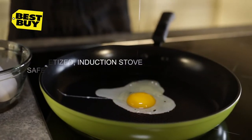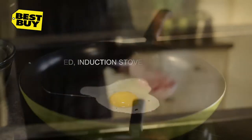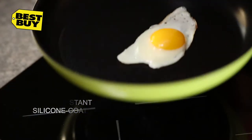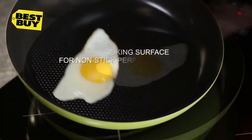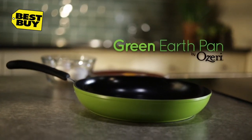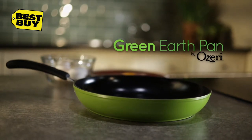Featuring a magnetized induction stove safe base for rapid heat transfer, comfortable, heat-resistant silicone-coated handle, and an innovative textured cooking surface for superior nonstick performance. This is the Green Earth Frying Pan by Ozeri with German-made ultra-safe ceramic coating that you can trust.